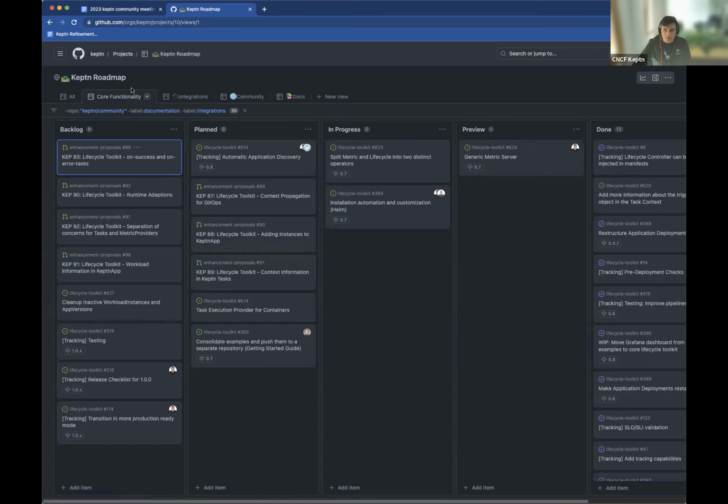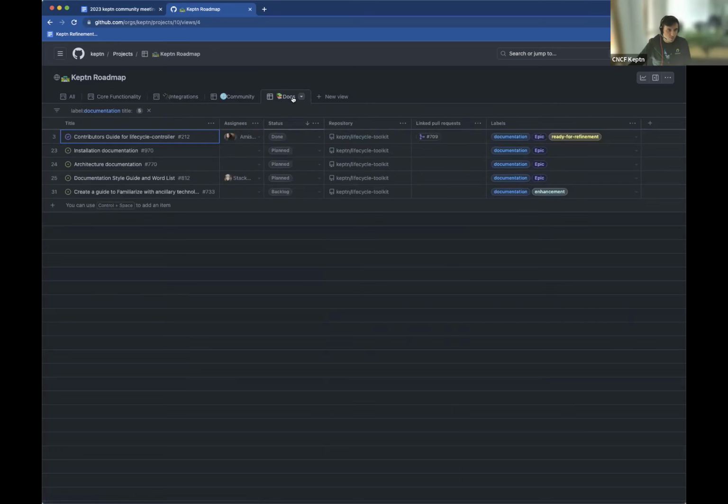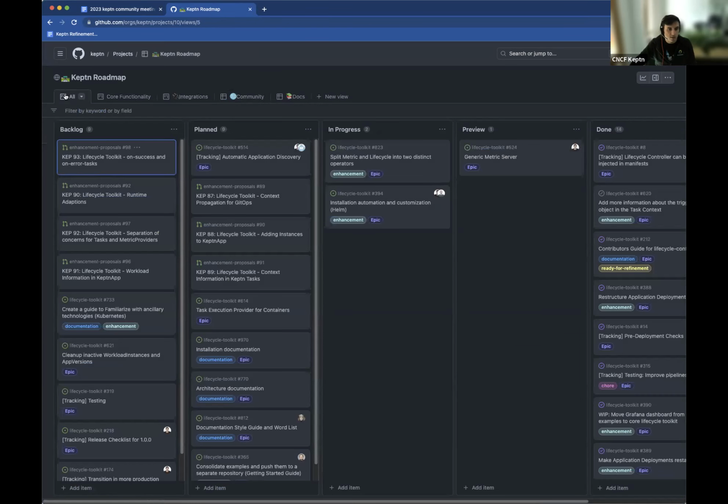But one cool thing is that we don't have only code contributions. If you are more towards community support, you can also work on items listed here. Or if you're more towards documentation, there are also items here. In particular for documentation, integration, and community, these last three tabs, I didn't manage to prepare everything. So in the next days, there will be more tickets there after I finish labeling everything correctly. But this is a nice way to see what's currently in development and what's upcoming, for you to know where we should focus our efforts.